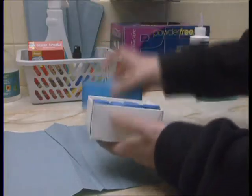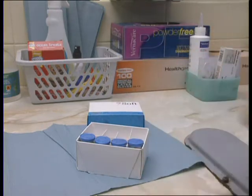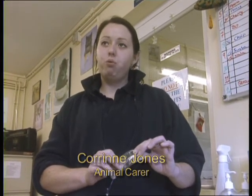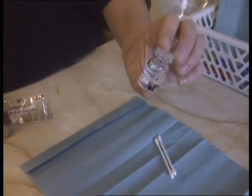So, the vet has decided Ernest should wear contact lenses. This is the anaesthetic that we put in Ernest's eye. That's just so he can't feel what we're doing when we're putting the lens in. And this is the bottle which has got his lens in.